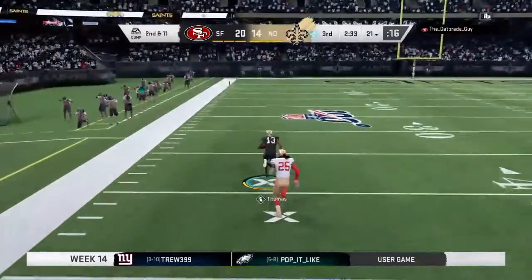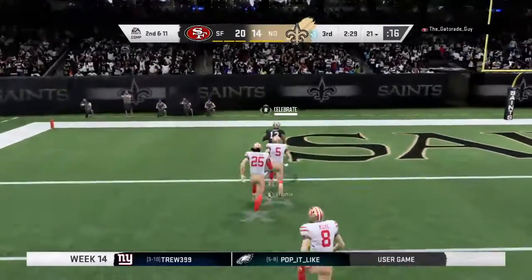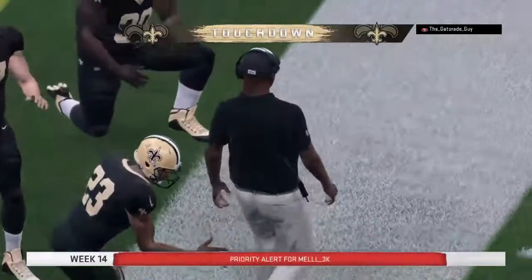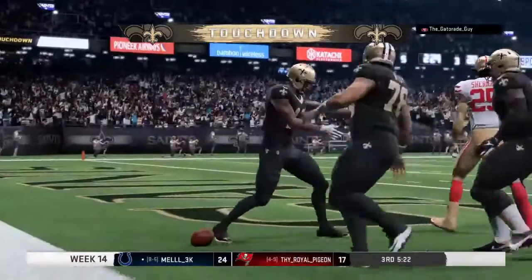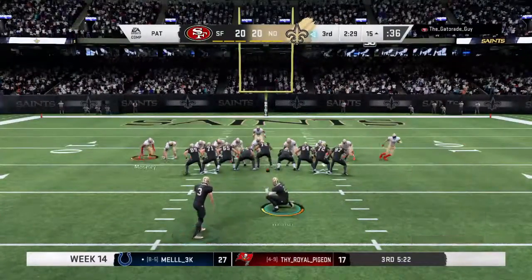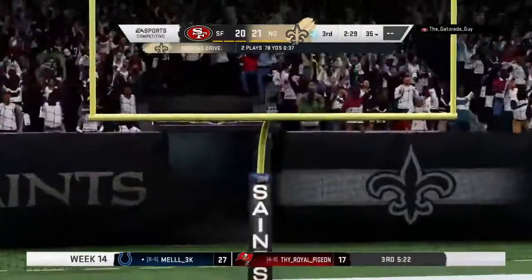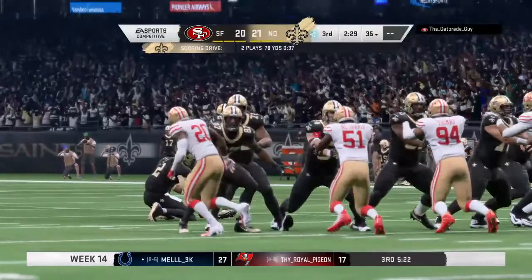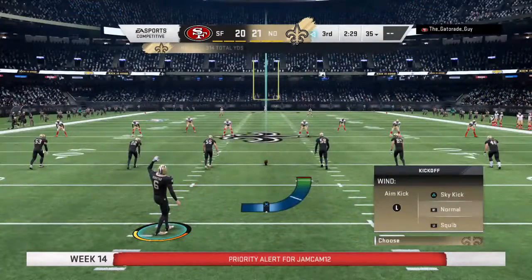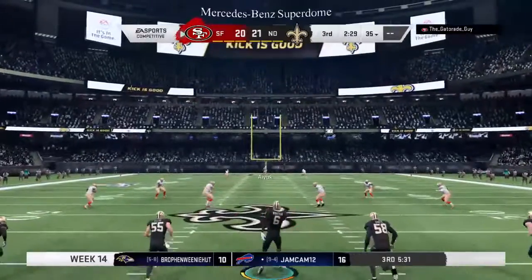Looking long, and got his man complete. A breakaway for Michael Thomas. Touchdown, New Orleans. Michael Thomas, 79 yards. And now they can recapture the lead if they can make the PAT. Lutz good on the extra point. And that will put them on top here in the 3rd. Morstead out now following the touchdown to kick.